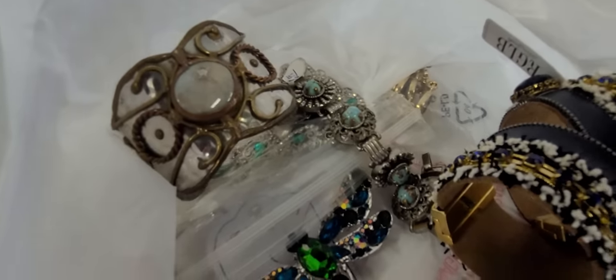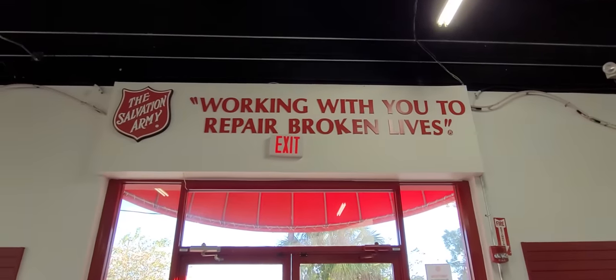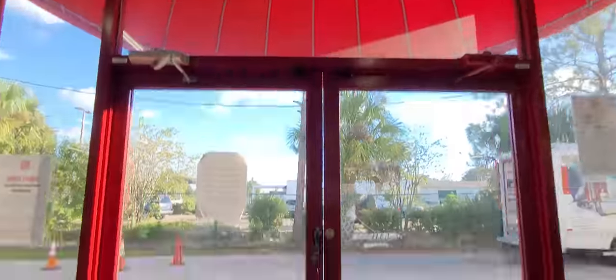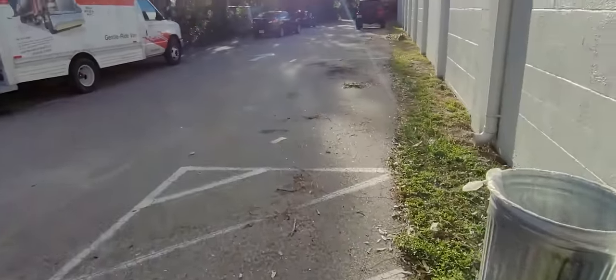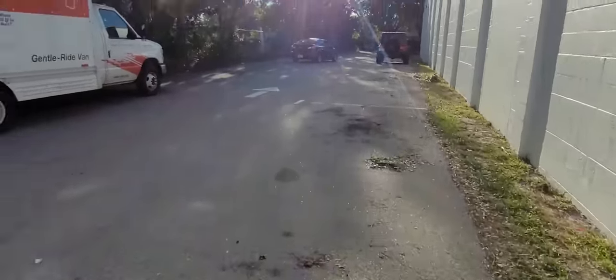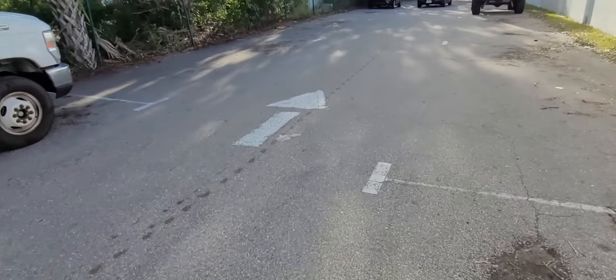So we found all this stuff, guys, in under 30 minutes. So guys, that was two stores in under 30 minutes. That was the first Goodwill, then Salvation Army. We found a lot of great things in that Salvation Army. We did pick up some jewelry for resale on YouTube and eBay.